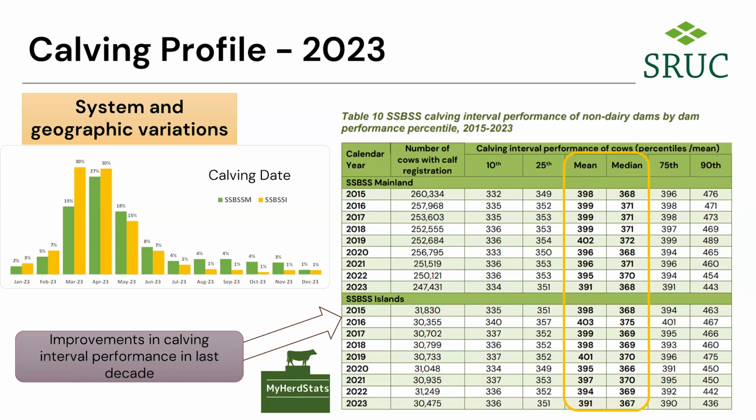And we can see also that there's been significant improvement over the years that I've got data in terms of the mean and the median. So the average, the mean, has dropped from over 402 days on the mainland in 2019. 2019, remember, is a legacy of the Beast from the East, and it's dropped down to 391. And on the islands, it's dropped from 403 days in 2016 to 391 days again in 2023. Improvements have been made in the sector.